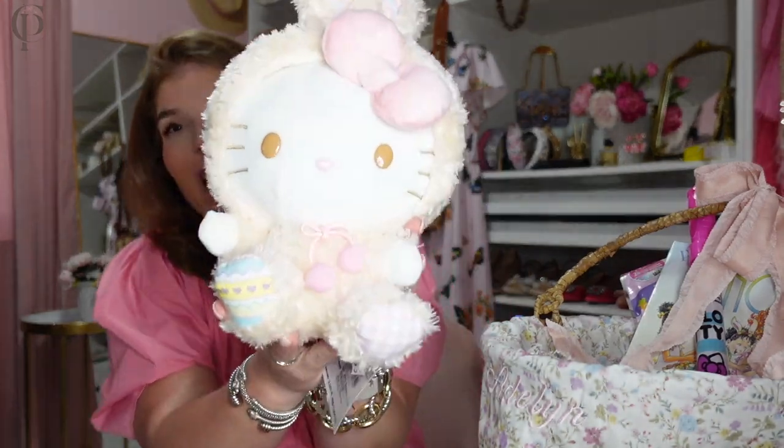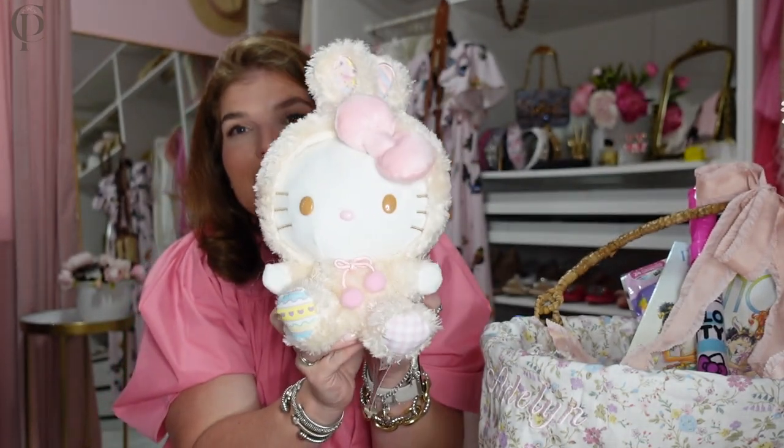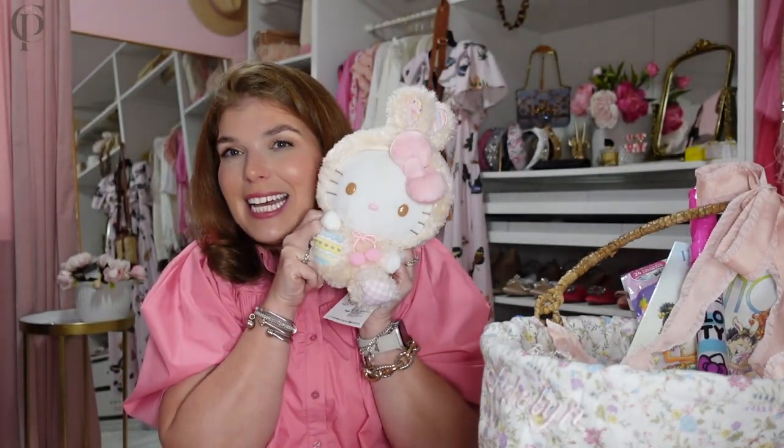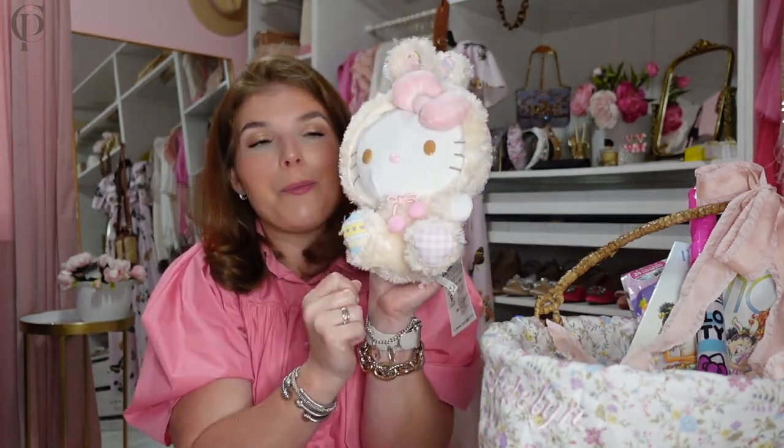So when I found this one off of Amazon, I just thought it was so cute. Like, I totally needed her. She is just so cute. She is a little bunny one. And then, of course, a little cute little prince.